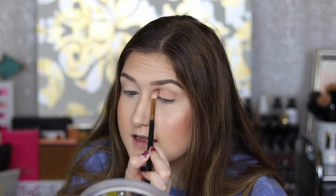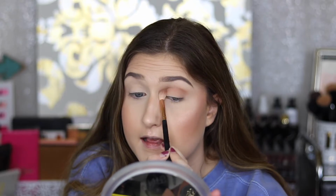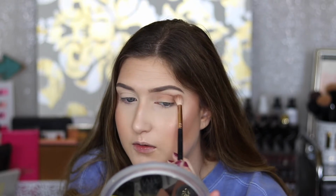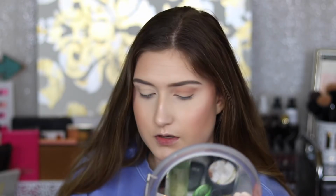Like I said, this look is mostly about the face, because this has just been my go-to easy, you know, 20-minute look that I've been doing for work when I can't be bothered to do anything crazy and I'm running behind or whatever. And I know this looks good, so it's just what I've been doing. So I just kind of pop this in the crease.